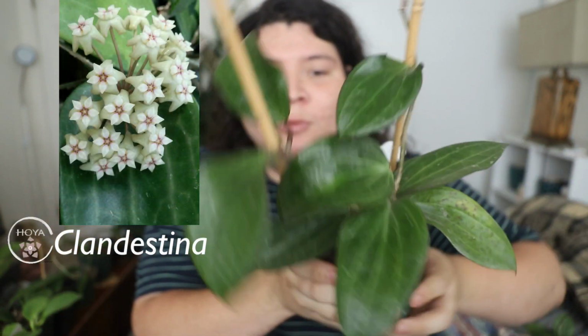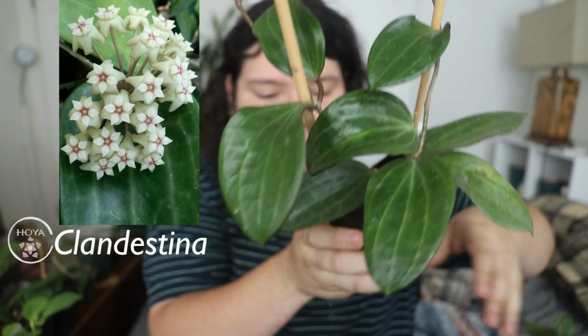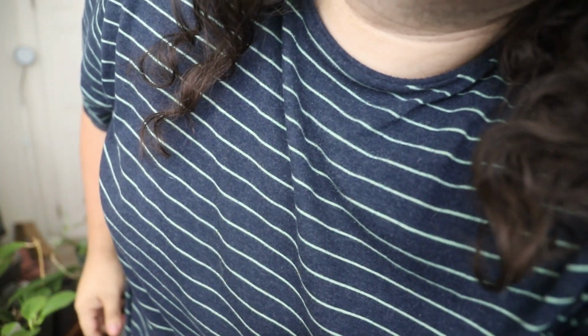Another Hoya that I have here, guys, is Hoya Clandestina. I've had this Hoya for a while. It's a slow grower for me. For some reason, it just doesn't want to grow. I don't know why it doesn't like me, but it just doesn't want to grow. And it's actually dripping water because I have it in a tray with water. Sorry guys, I had to put that Clandestina back because it was just full of water. Let me show you guys how it looks. Let me move this to the side.